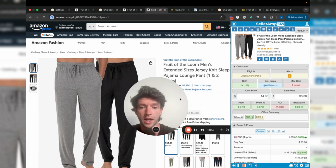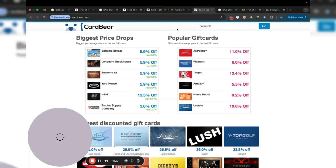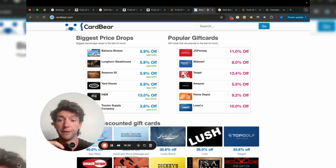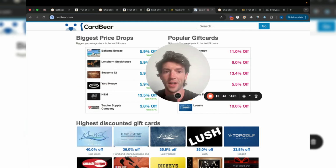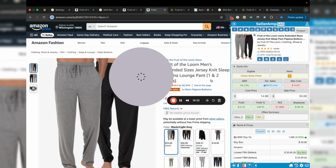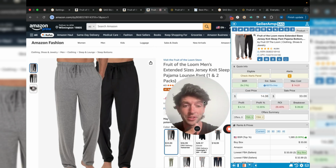Our ROI is not quite there, but I got some tips and tricks up my sleeve to make these listings more profitable. So a couple ways to make items more profitable is going to be discounted gift cards as well as tax exempt. So I can go over here to cardbearer.com, and if I buy a $100 gift card for $94, so we can see 6% off, that gives me a pretty good discount here. So discounted gift cards are an awesome way to get items cheaper. So if I take off 6% right here, now this listing gets even better, right? It's like a 29% ROI right here.